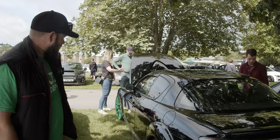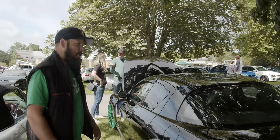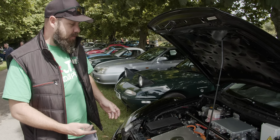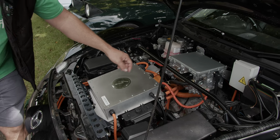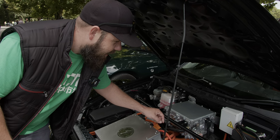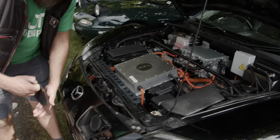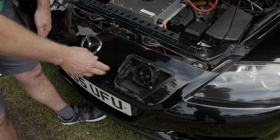I'm Steve, and this is my electric RX-8 that I built, mostly on the driveway. It's all repurposed OEM hybrid components mostly, so Toyota Prius inverter, twin motor from Lexus components but heavily modified, Mitsubishi Outlander AC charger, we have CHAdeMO DC fast charging.